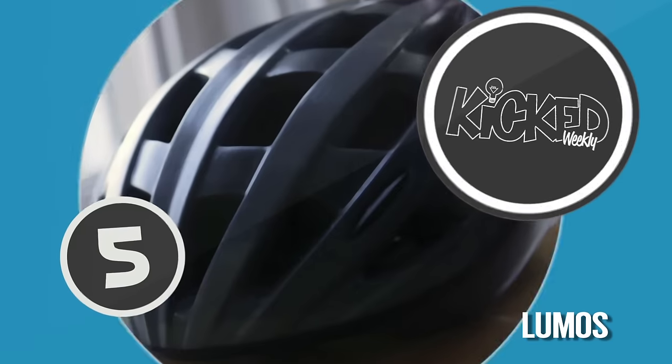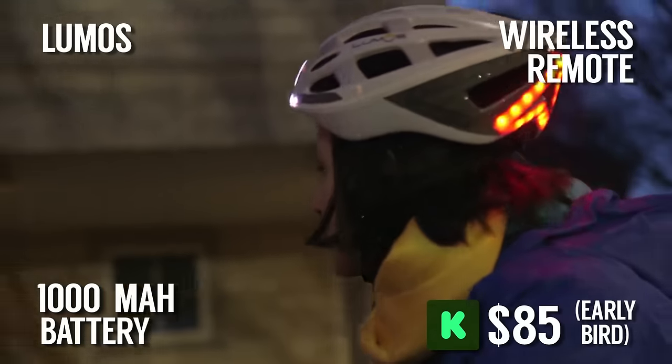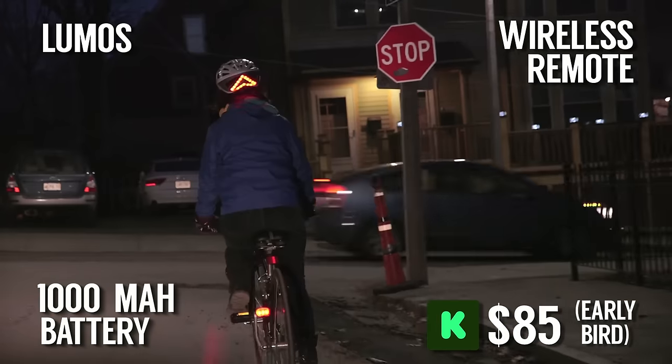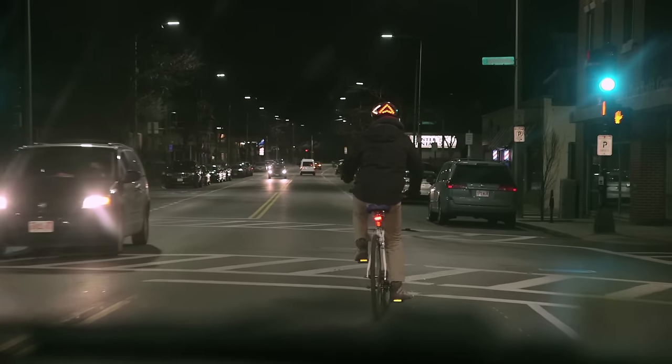All right, and the number five position is Lumos, a next-generation bike helmet. Cycling at night is obviously dangerous if drivers on the road can't see you. With more than 60 built-in LED lights, Lumos makes you more visible from all directions. It's got a built-in accelerometer that senses when you're slowing down, flashing a brake light to alert everyone around you. The wireless remote on your handlebar lets you activate left and right turn signals, not unlike a car. The helmet is safety certified, water-resistant, and has a rechargeable battery.